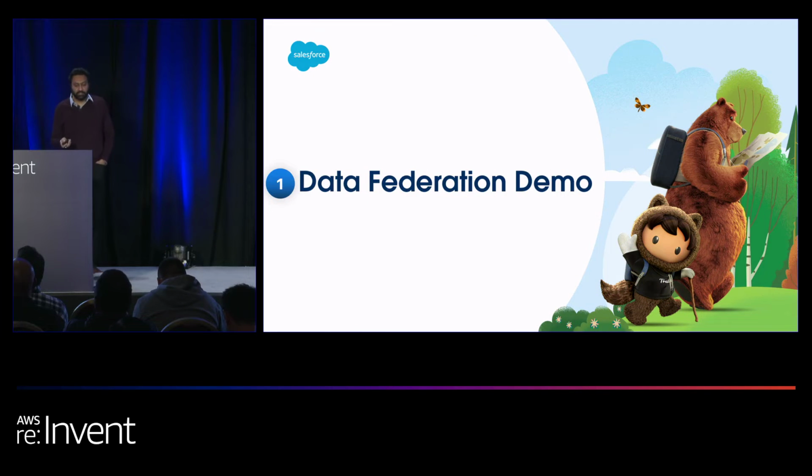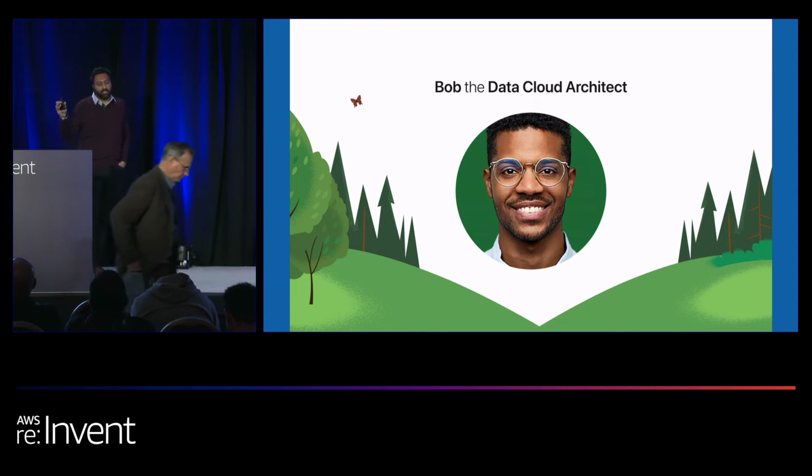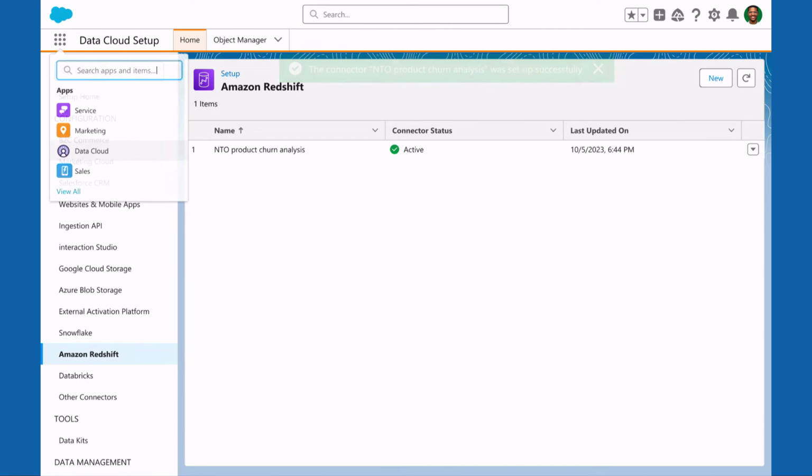Now, in terms of the data federation demo, step one: imagine you are the data architect persona in Salesforce Data Cloud, whose job is to connect, unify, and harmonize the data and create your customer 360-degree view, which you can then offer to data analysts, data scientists, or any of the business users on top to work on that unified customer data. So he comes in and creates a normal Redshift connection. He'll provide the credentials and information about how to connect to the Redshift server. Once it's done, they're able to test the connection, and the connection goes into the active state.